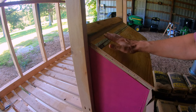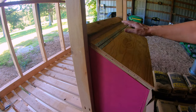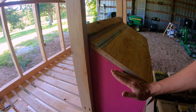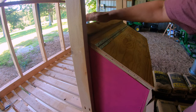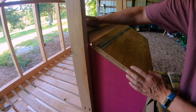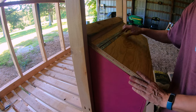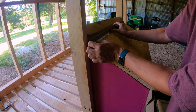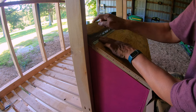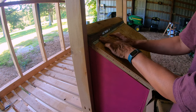All right, I'm not going to have a chance to put this together today, but I do need to start priming this and a couple other pieces. Here's how it all works. Because of the angle of the nest box, I've cut some angles on these pieces and this end to compensate for that. That way, when this piano hinge goes on there, the screws will drive into the meat of the wood, not just the little tippy end of it.